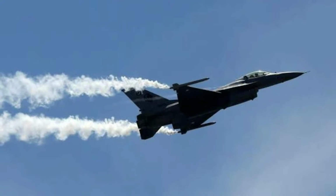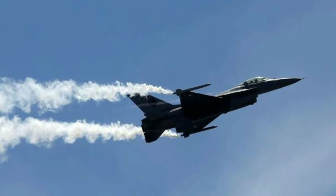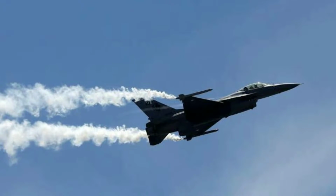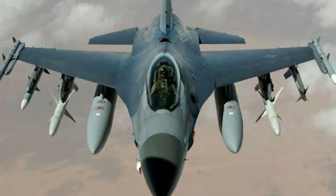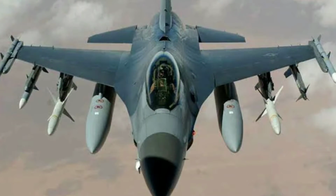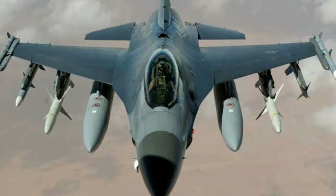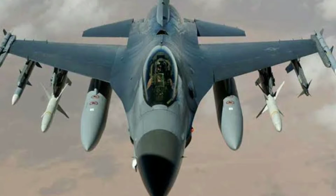Produced 1973-2017, 2019 to present. Number built: 4604, as of June 2018. Unit cost: F-16A/B, $14.6 million, 1998; F-16C/D, $18.8 million, 1998. Variants: General Dynamics F-16 VISTA, developed into the Model 1600, General Dynamics F-16XL, and Mitsubishi F-2.